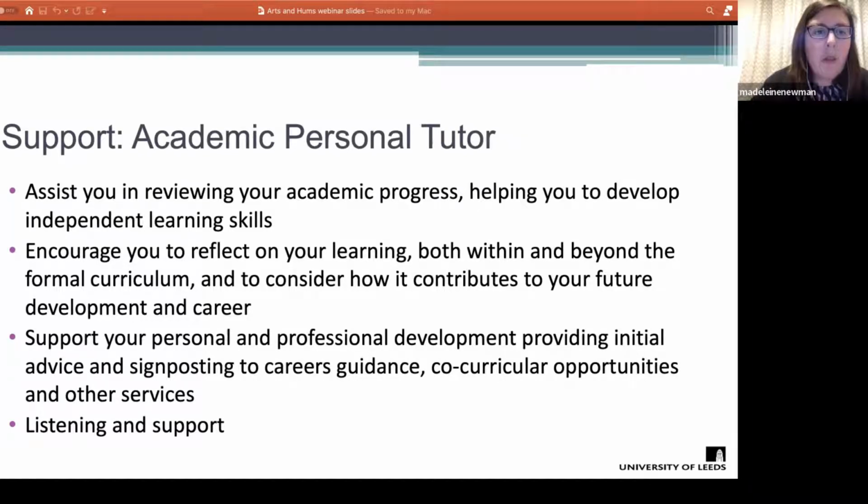This is something which is part of the wider university support, but for us on foundation year, it has a particular focus. The academic personal tutor role is there to support learners with their academic progress and skills development, and also to offer guidance, listening and support, and to support learners to connect in with wider aspects of support within the university. And you can see here in the slide links into things like careers guidance as well, and thinking about independent learning skills and how learners are building those through the year. So that is integral to the foundation year.